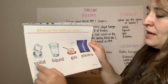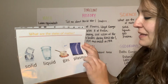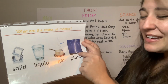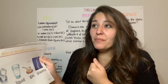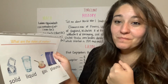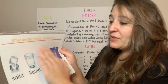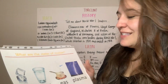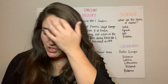and then the gas is the Holy Spirit, and then plasma is you. We see that there's power in lightning, and so that plasma is how we can have power through the Holy Spirit. But those show the Trinity as well. I just thought that was a beautiful picture of the states of matter. So we just did hand motions for that.